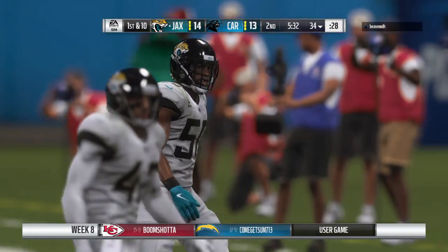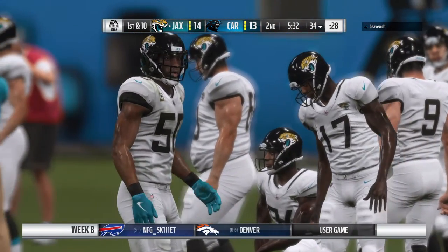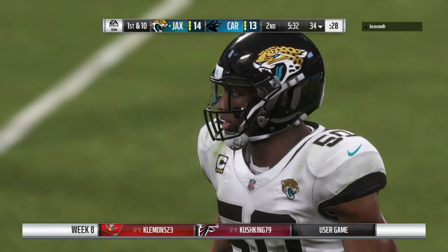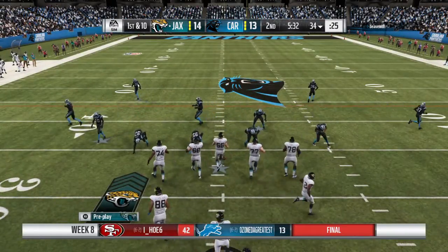And when you start plotting for this drive, when you start thinking to yourself, okay, what are we going to do? You don't go away from what you did before because that worked. But you have to be prepared for wrinkles and counters because you know they'll make some adjustments. From the 34 now, here's first and 10.